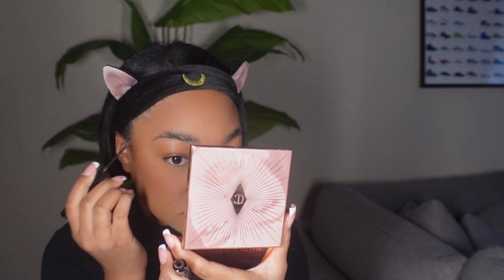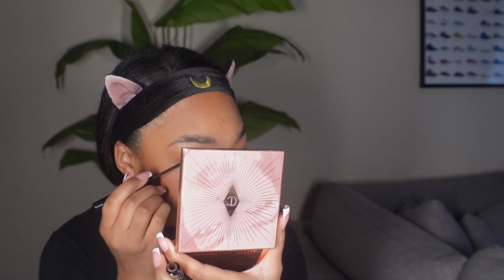So this is a brush applicator. I really don't like felt brushes. I just feel like they don't work for me. And I'm just gonna follow my natural eye shape because my eyes right at the end turn down a little bit, so I'm basically going to follow that downwards. You guys see it? It's so small, but I just love it. And I'm gonna thinly line my top line.